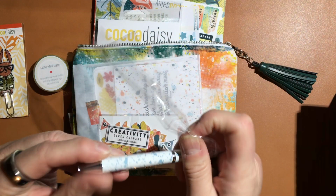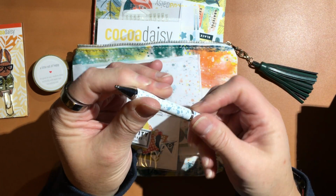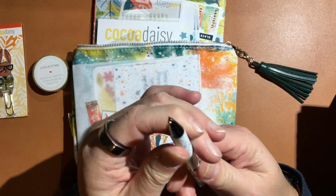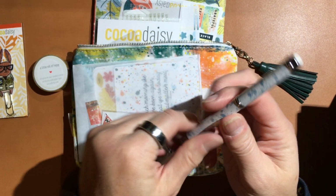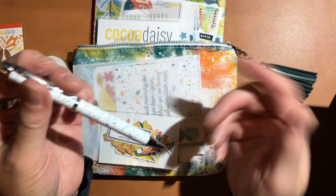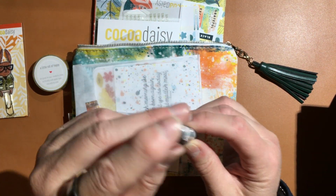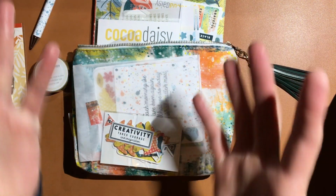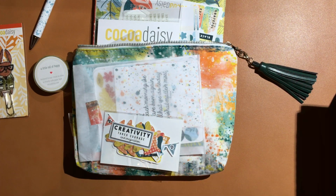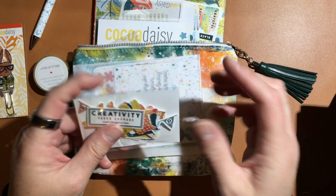I'm guessing pencil, since we got the one in the previous. Let's see. Yes, it is a pencil or lead holder, whatever you would like. But this is in blue. The last one was orange, which I love, but I also like this one as well. I do enjoy using pencils, and they have the Cocoa Daisy on the top as well. Usually, if I do use a pencil, it is a Blackwing, but I also like using the leaded pencils.